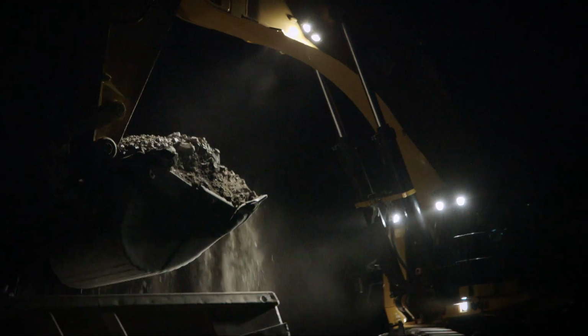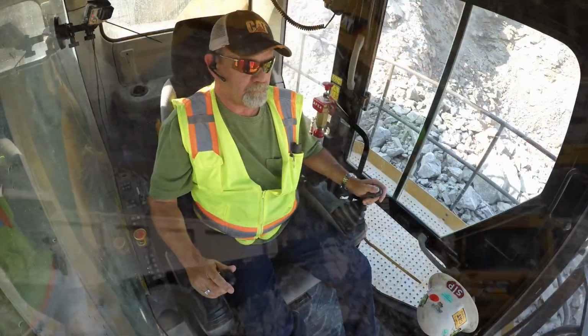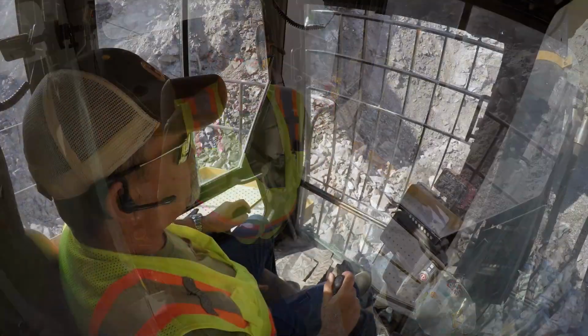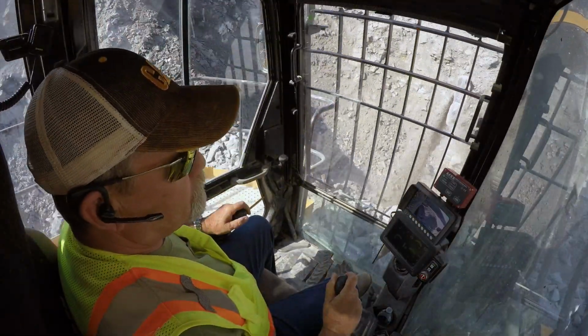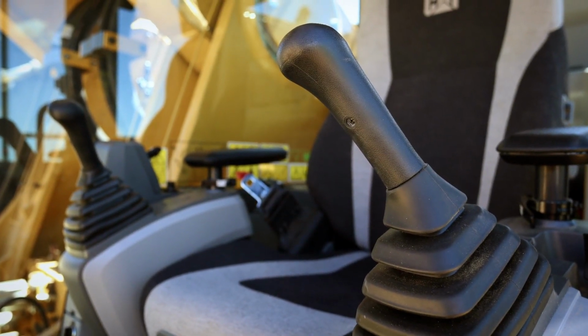But overall, to me, it's better for the operator because the cab is bigger. The favorite thing in the cab is the smaller controls. I love them joysticks on that machine. The controls are very easy. I mean, you can operate it with 3 fingers.